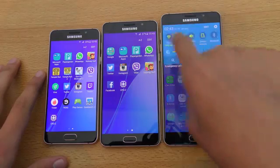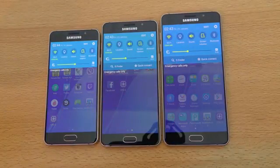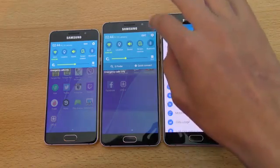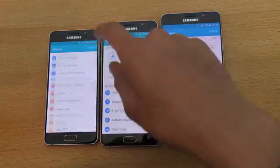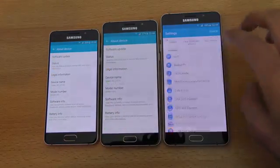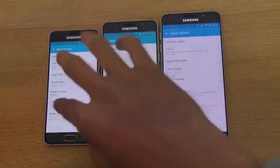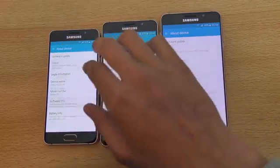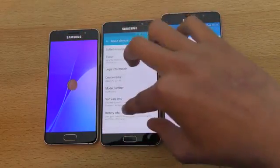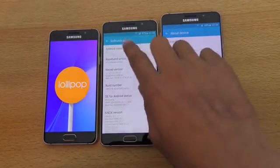So first of all, let's see here. Software is looking very similar, of course, because they are running Android 5.1.1 Lollipop. I was getting some comments about the Marshmallow update. Samsung never mentioned the update for these phones, but obviously they will get the update because they are the latest models. So let's see here. Android Lollipop, same thing here.